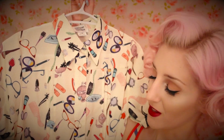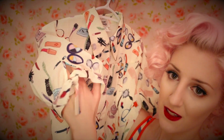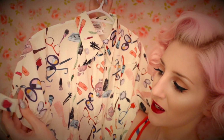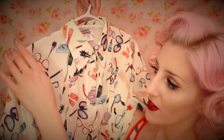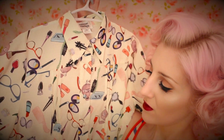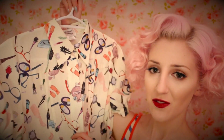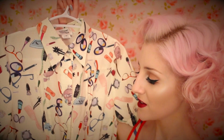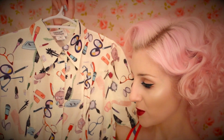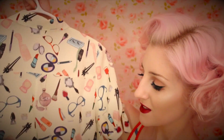The buttons are covered. And it's got this smart little detail here. And then I love this. The shoulders have this little tie. And I love that. I think that's such a cute little touch. They have a little bit of a cap sleeve on them. And it's just so nice and flowy. It's a little bit sheer, so you have the option to wear something underneath. And it's just so cute.